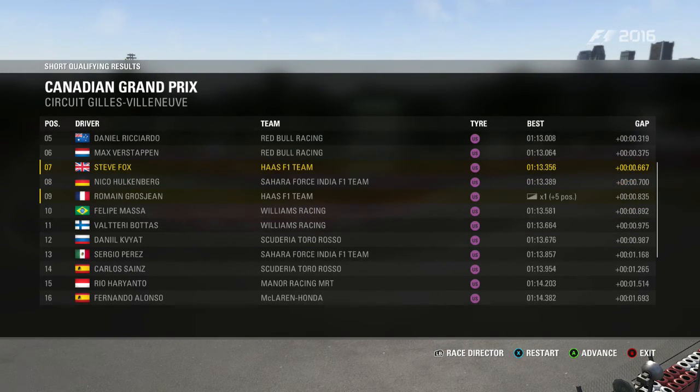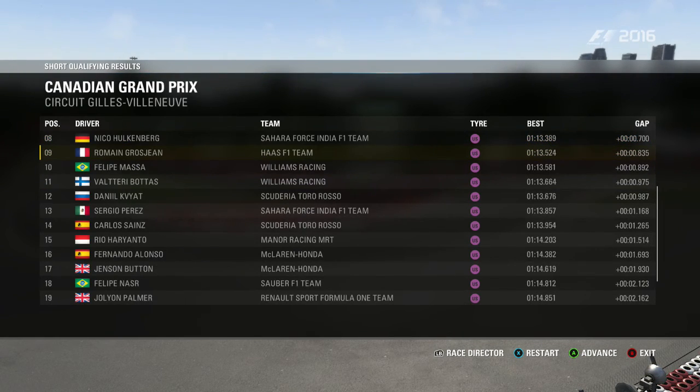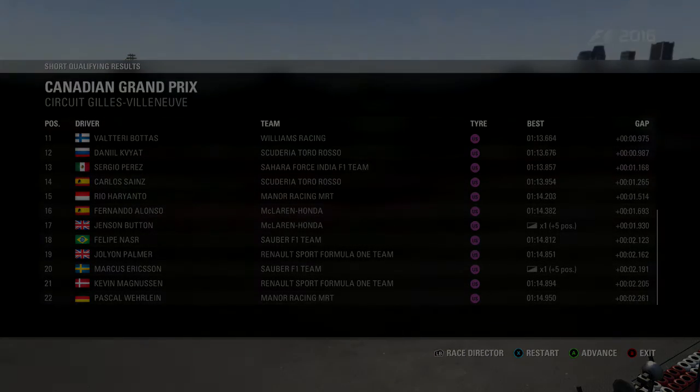You see then you've got the two Williams lined up 10th and 11th, Danny Kvyat lines up 12th, Sergio Perez 13th, Carlos Sainz 14th, Haryanto 15th, Fernando Alonso 16th, Button 17th, although another person's got a 5-place grid penalty. Felipe Nasr 18th, Jolyon Palmer 19th, Ericsson 20th, again with a 5-place grid penalty, Magnussen 21st and Wehrlein 22nd. And like I said, because of these 5-place grid penalties, those people that are above or below people with the penalties will start above them. So it could be an interesting grid for tomorrow, that's for sure. Without further ado, I'm going to hand you over to the agent who's going to give our race goals for the Canadian Grand Prix.